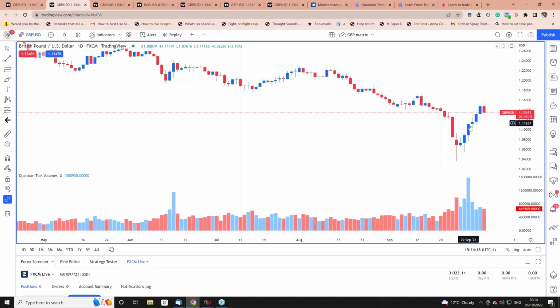For that sort of width of candle, given what went on over the last couple of days, I would have expected it to be somewhere about here maybe, a little bit higher than the previous day, but not right up here. So what does that tell you? Well, it tells you that potentially this move may be running out of steam. It's not going to run out of steam just yet.